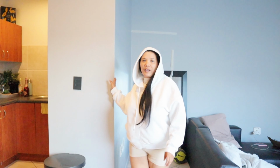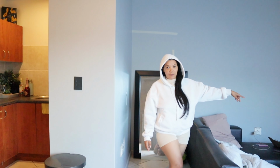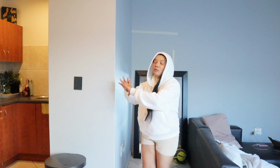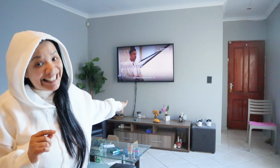So this is the wall that is now currently separating the kitchen from the lounge area. Okay, we're going to take this wall down and we're going to make it more of an open plan kitchen. This is the lounge area, and you guys will see there is our TV. And then underneath the TV, which I'm so excited for, underneath the TV, we are going to put in an electric fireplace.